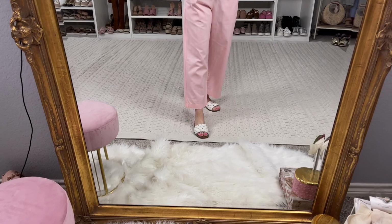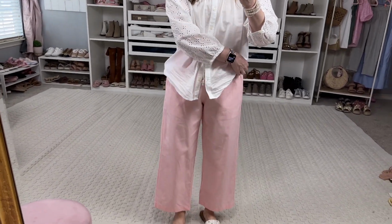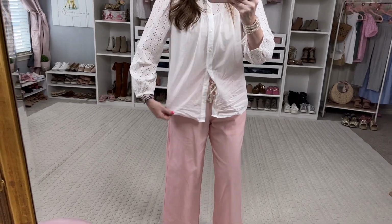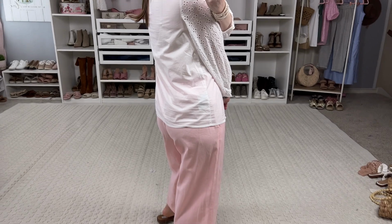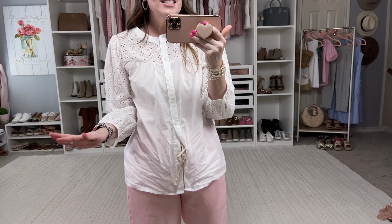Then I just have on my Steve Maddens. And then this top, let me show you. This is the length of this top. This is a bit see-through. I am wearing a nude bra, and you can't see through it, but it's not completely opaque either. I love the eyelet detail on this. The sleeves are beautiful. This is a great top.